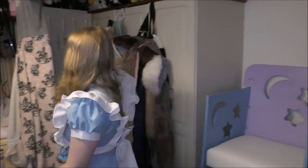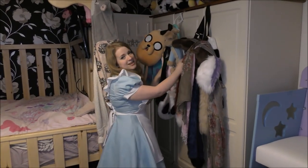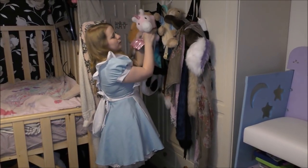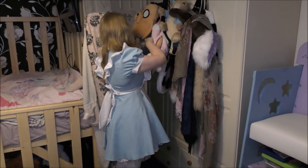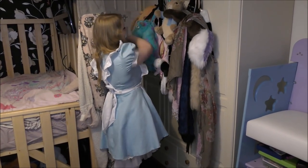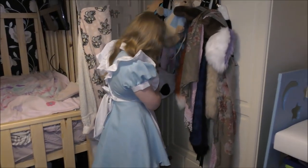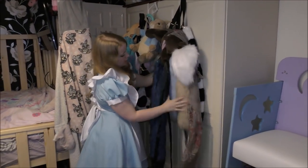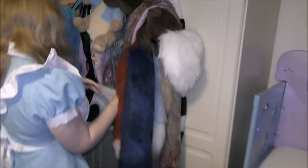There's no controlling me. And then there's all my fluffy bags, because I have a thing for plushy bags, like Peter Rabbit and Jake and Bob. This is Bob. Bob is a unicorn. And Bob is a girl. Of course, Bob is a girl. Yes. And Sully. And Panda Face. And Bear, who is currently holding all of my floofy tails, because I like to dress up. And floofy tails are a good dress up.